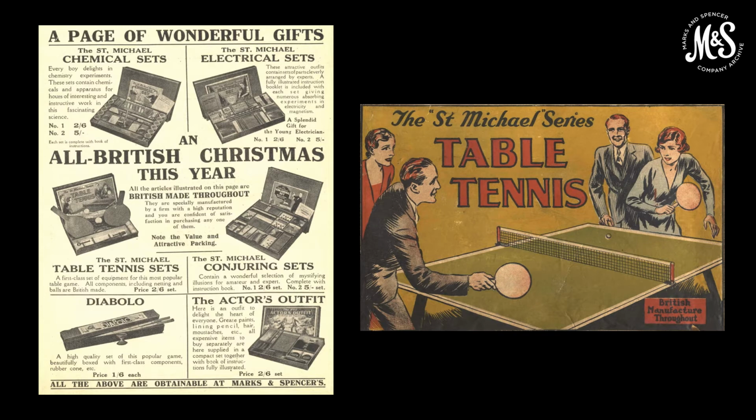Here's a close-up of the packaging for one of those popular games. This table tennis set comprised an adjustable net to use on any table, bats and balls, although the packaging imagery suggests that the set was largely aimed at adult customers and wearing formal attire too.